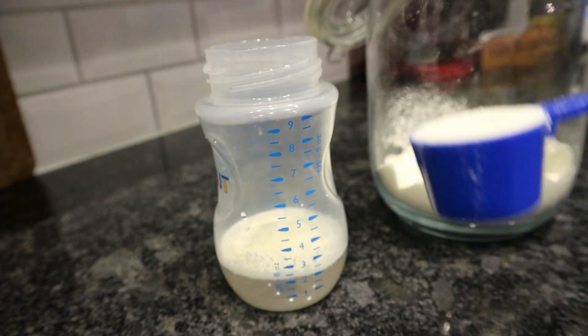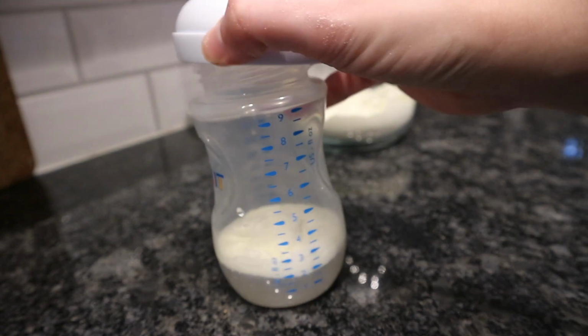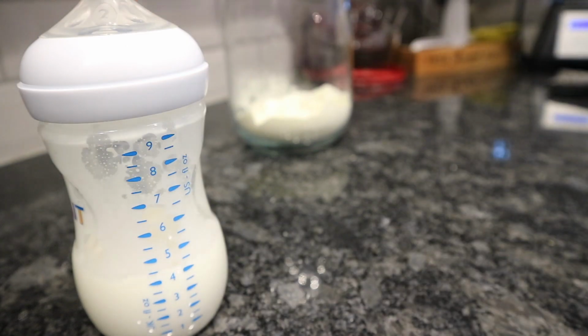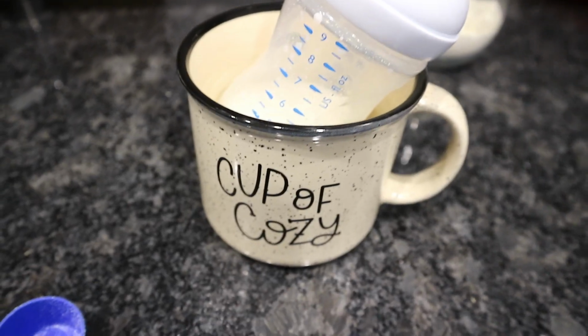He's 11 months now, so I'm in the process of weaning him off of the formula and moving him to cow's milk. Right now I'm doing 50-50 of formula and cow's milk. I started at about 1/3 cow's milk, and then I'll slowly transition to the opposite of that.